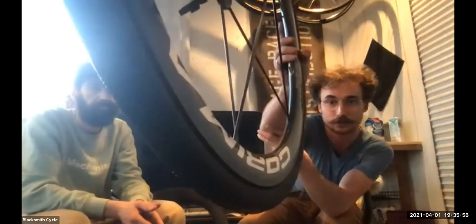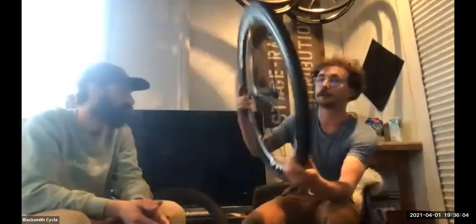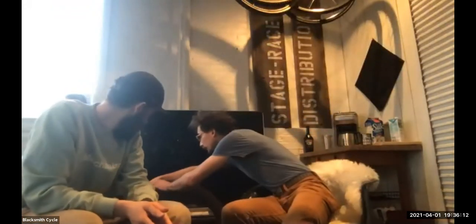Looking at our rim and tire here, it's sort of a light bulb shape. There's not a good smooth transition from the tire to the rim. That's where you get all your aero losses, in that light bulb shape. Showing a good example.